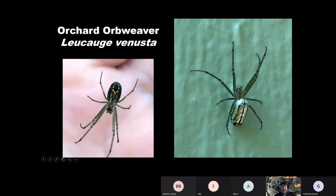This is a really common spider in the area, the orchard orbweaver. I think they also have this really beautiful abdomen. It's kind of hunched up over their prosoma there. It's really, really pretty, and they tend to be really common, and you find them in and around lots of bushes and trees and things like that.